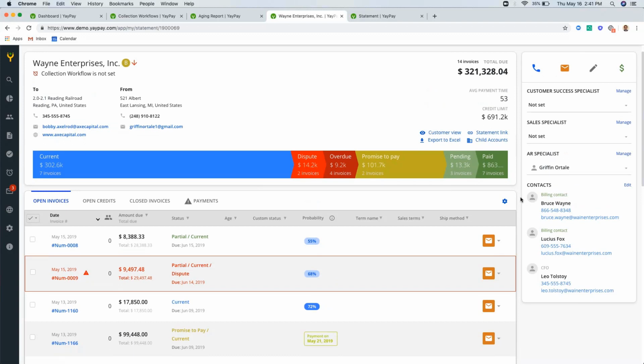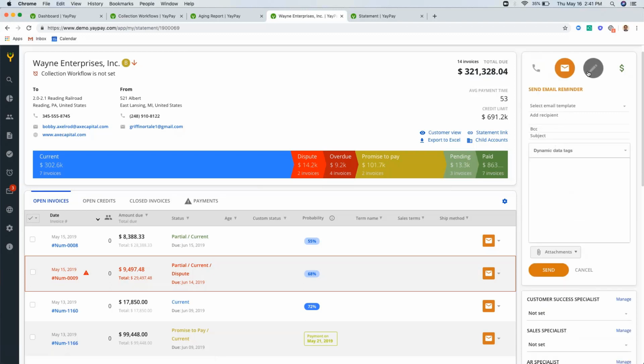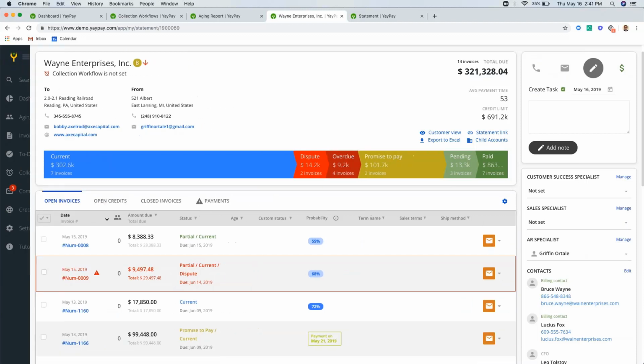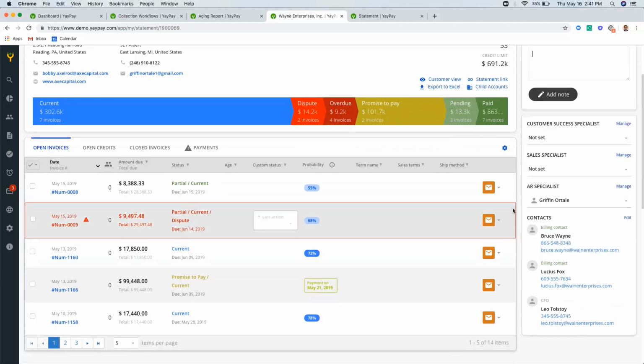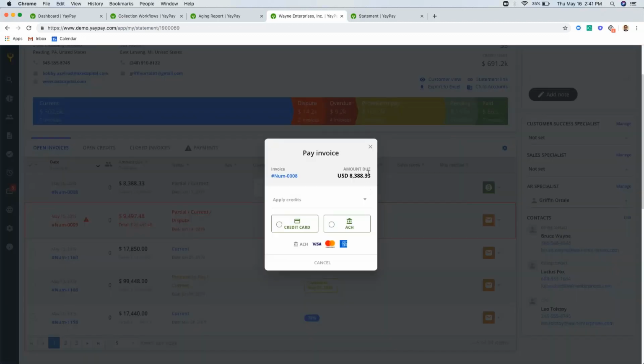And if I'm working this from an AR team perspective, this is where I would come to log my call with this customer, send a one-off reminder to this customer, create a note on their account with a task for myself at a future day and time. So maybe follow up with John in 2 weeks. It would populate my to-do list as that time approached. I have one-off ability on all these individual invoices as well. So if I have this customer on the phone and convince them to make a payment for invoice number 8, I can go ahead and facilitate that on my end as well, being the AR specialist.